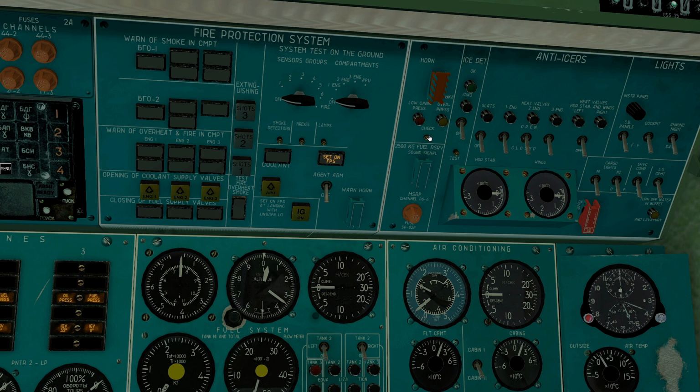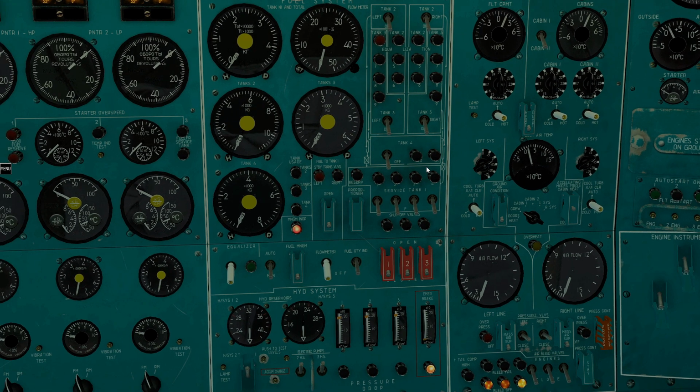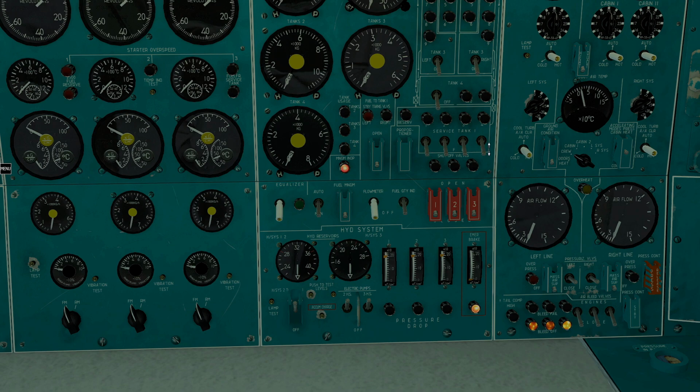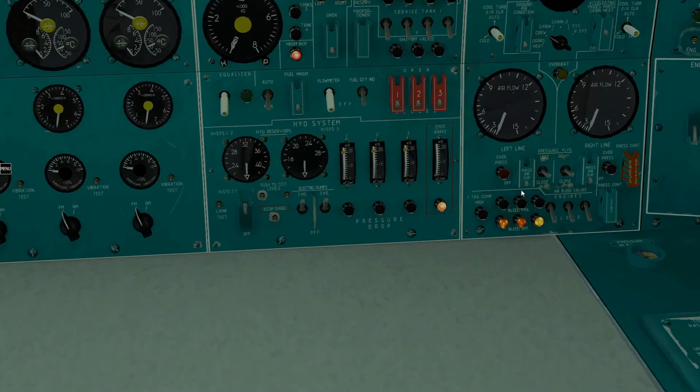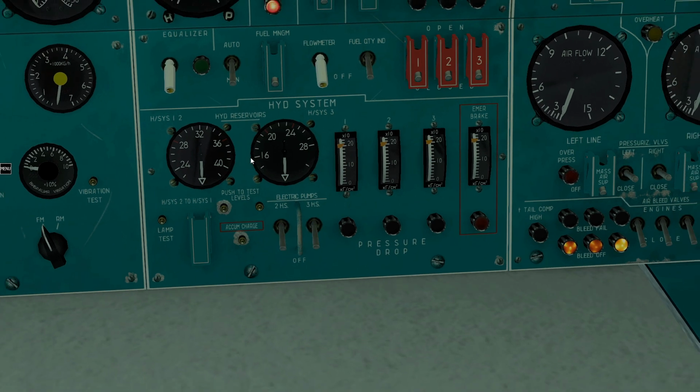We can also test the lamps and horn. Nice stuff. So fire protection system, ice detection, and everywhere you can just check the lamps, if we really want to do a thorough job. So pressure, now we need to press this button, accumulator charge, and the emergency brake system is being pressurized. Going to need it to go above 2000 kilogram per cubic centimeter. Yeah, everything is in metric with this plane. And looks like we have the correct values here. And switch them off. They consume a lot of power.